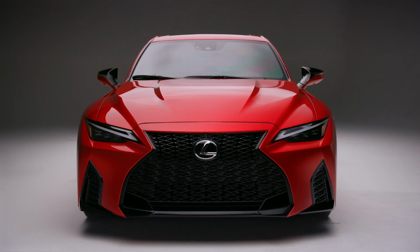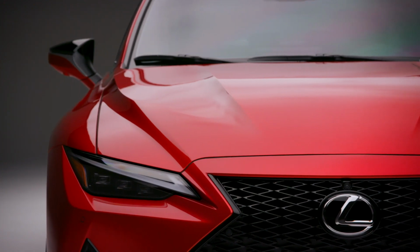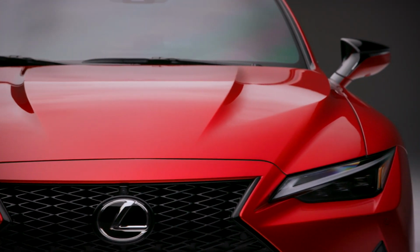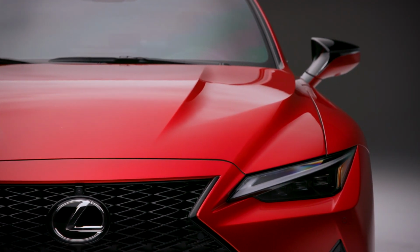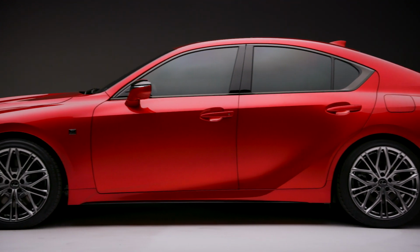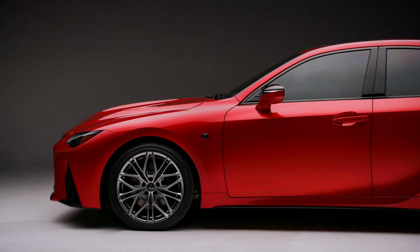But with that being said, the next trim up from the base is the Premium one, and the Premium one actually starts at $61,000. Now, $61,000 gets you the Mark Levinson 17 speakers, the navigation, 360-degree camera, the triple beam LED headlights, and the power rear sunshade.